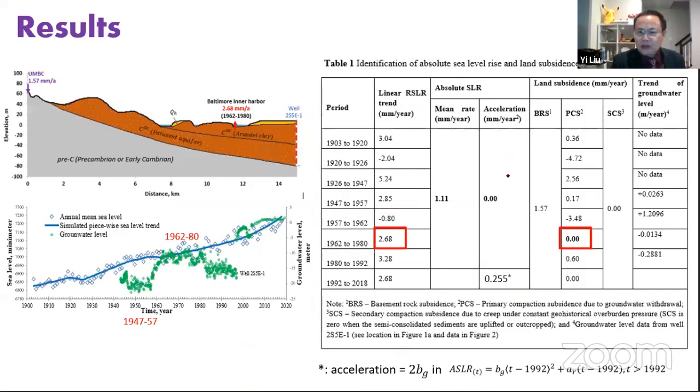So each period we got this absolute sea level rise. Then before 1992, there is no acceleration, right? Then bedrock subsidence value. Then each period we have the relative sea level rise rate from here. Then we can find the creep subsidence is zero. Then we can find the subsidence due to groundwater pumping for each period.